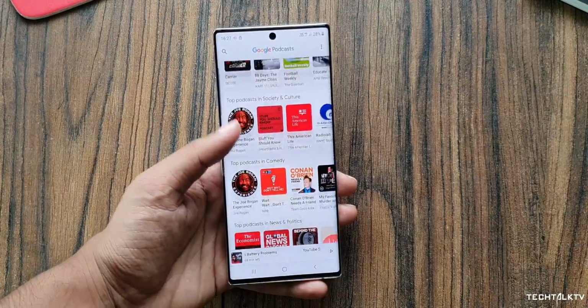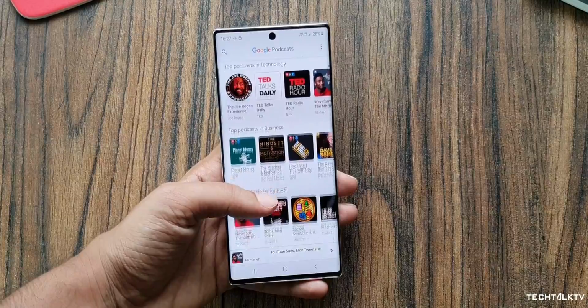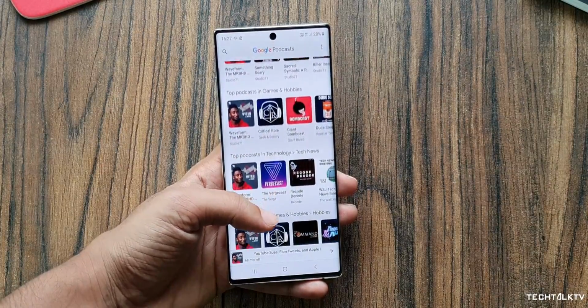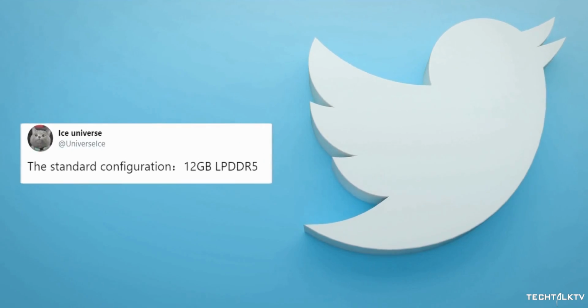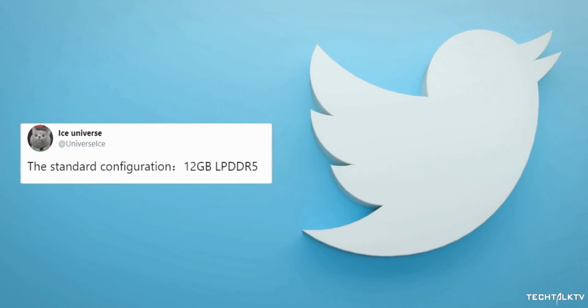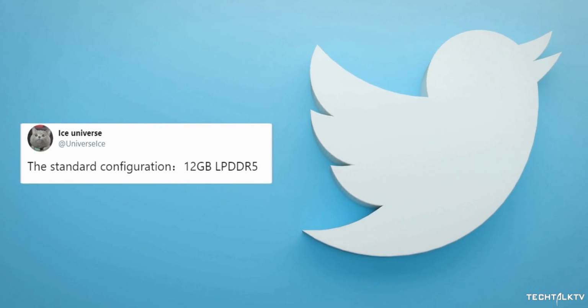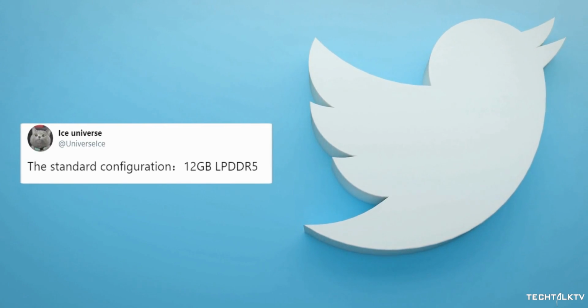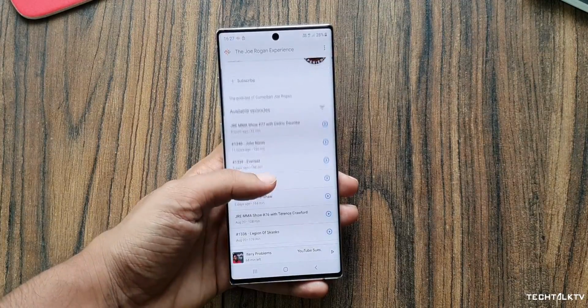So if you thought 12GB is a crazy amount of RAM for a smartphone, then you're gonna be totally amazed by the RAM count that Samsung is gonna equip the Galaxy S20 models with. Yesterday we talked about Ice Universe's tweet which said all the Galaxy S20 variants, which are the S20, S20 Plus and S20 Ultra, will have at least 12GB of RAM. 12GB is more than enough for most people in my opinion.